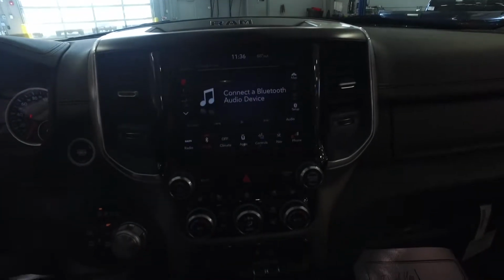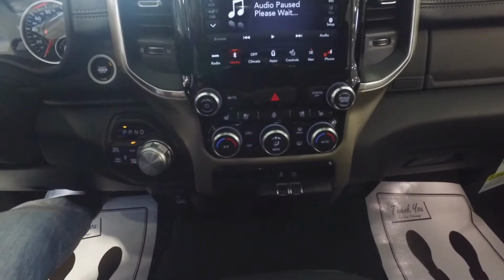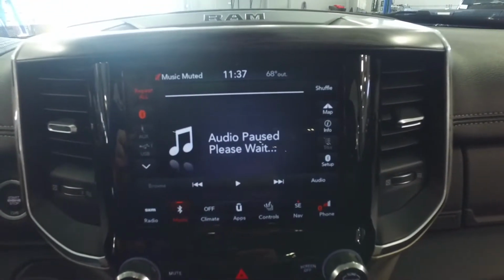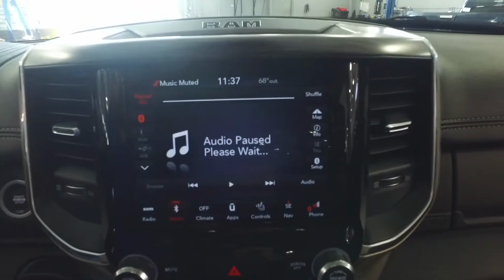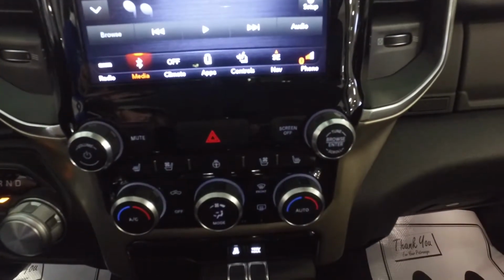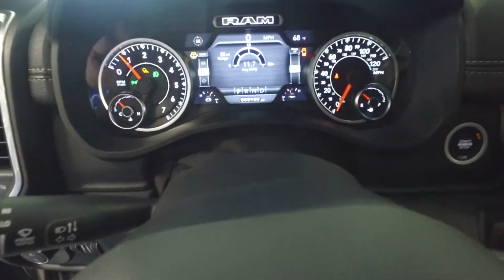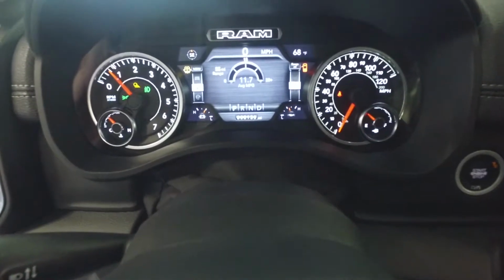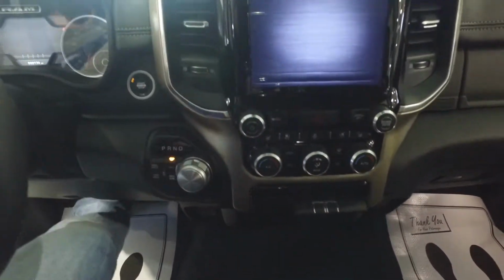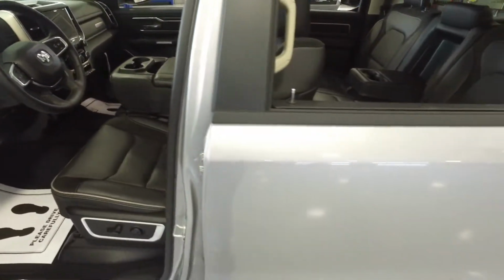You can see this new dash is updated. It's got all kinds of chrome accents. You can see the new turnstile knob. They've had that for a while, but they revamped that a little bit too. It's got the new Uconnect screen. It's got a higher resolution, higher DPI, so the screen looks really crisp. See down here all your air controls, heated and cooled seats, heated wheel. You see the LED readout there. Really, really nice truck. Plenty of room in the back.